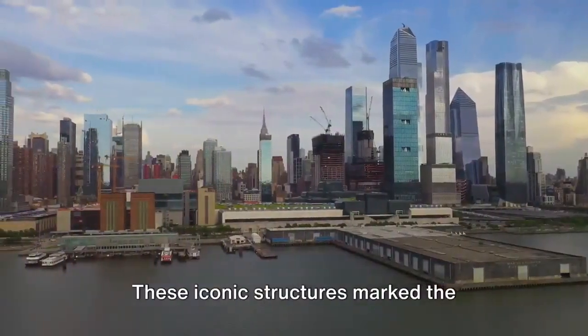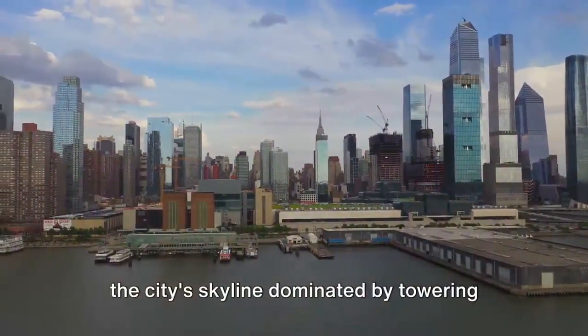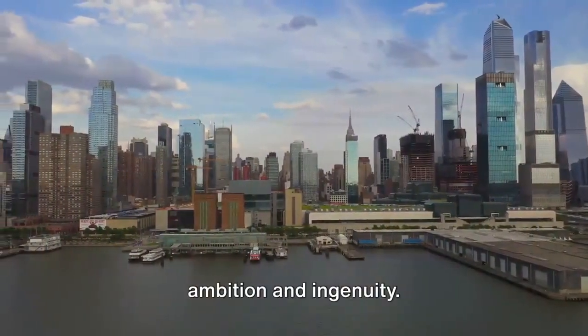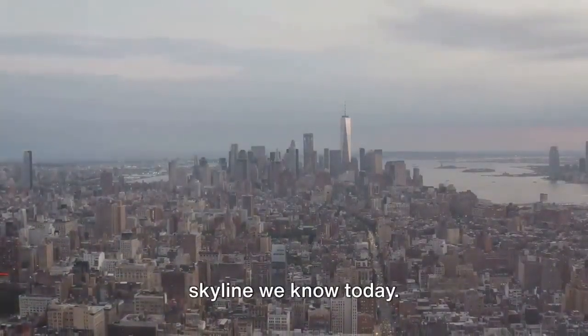These iconic structures marked the beginning of a new chapter in New York's architectural story, one that would see the city's skyline dominated by towering skyscrapers, each one a testament to human ambition and ingenuity. They were the forerunners of what was to come, paving the way for the city's skyline we know today.